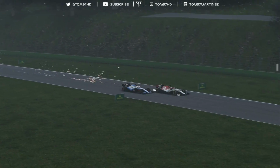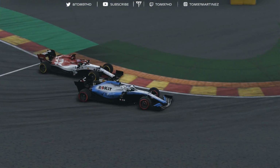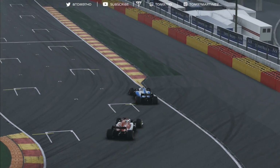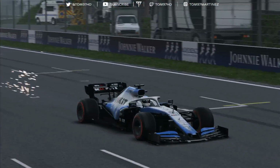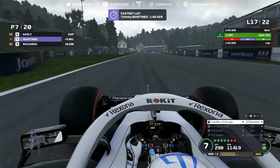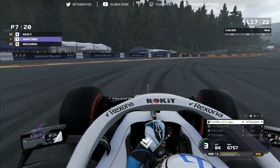Down the inside we go. Easy move on the brakes. Ricciardo's trying to hold the inside, but we're going to get the move done and get the DRS. So that's going to help us out up to the line. There we go, 43.9, fastest lap of the race. Hopefully that's enough. But we now got to move on.